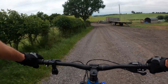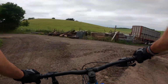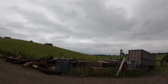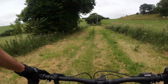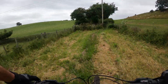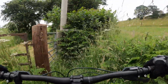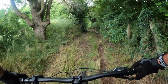I think I have to go right. It's got to be right. What the... doesn't make any sense. Well, the farmer's just pointed me in this direction after shouting at me. Well, why? Not that way, that way. And I've just seen some cycle tracks, so I must be on the right way. But this feels like I'm going back on myself. I don't understand.